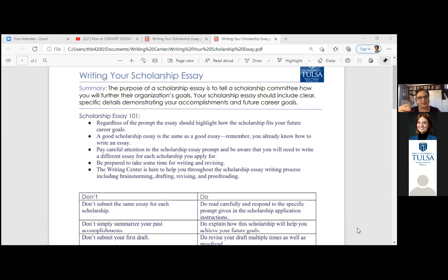So writing is exactly like anything else. You're not going to get good at it if you don't practice it. And whether that's scholarship writing or essay writing, I want you to remember when you're sitting down and you're writing these very intense scholarship essays and you're freaking out because you don't know what to say. And I can say this from personal experience.